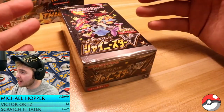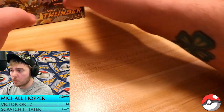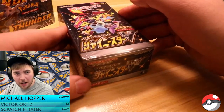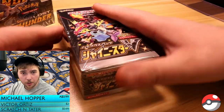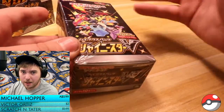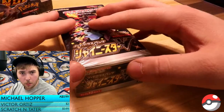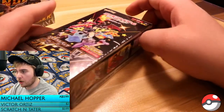Now, we only have 10 packs to open. That's why we're not going to do this tonight. We're going to open up this booster box of 36 packs of the Sun and Moon Lost Thunder. So we're going to put this off to the side for now. And when I get some more cards, then we'll open this up. I need more than this to do a live stream. There's only 10 packs of cards. I'd be done in like 5 minutes. So as soon as I get something else, then we'll open up whatever that is and this in the same stream. So the stream could be a little bit longer.